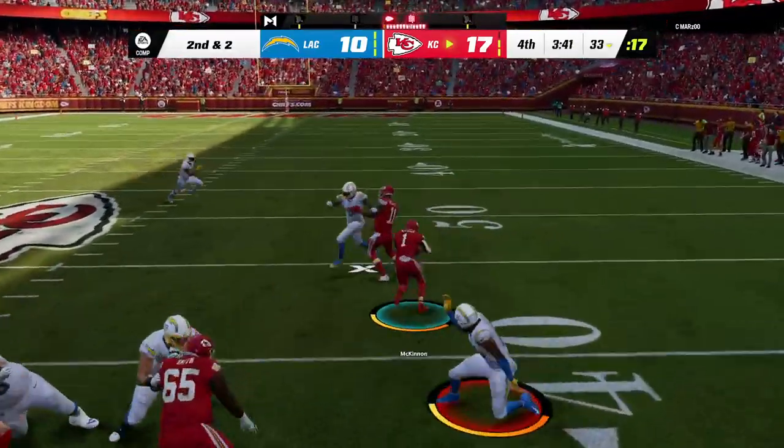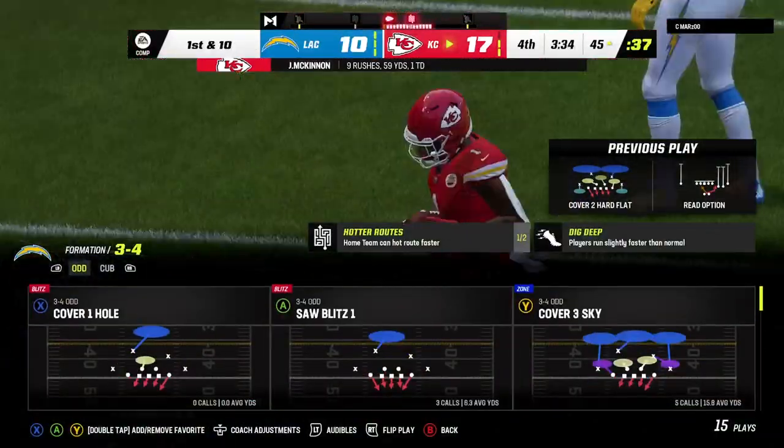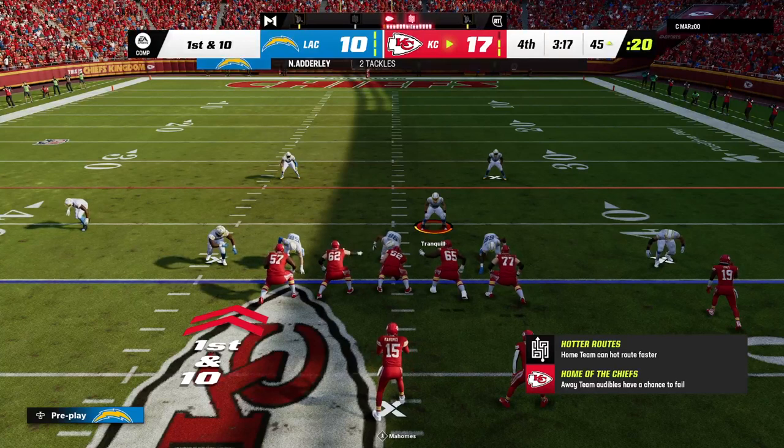Straight ahead they go with McKinnon. And some space here. And out across midfield, down to the 45. 59 yards on the ground for him now on 9 carries. Back-to-back good plays have him on the move on first down.